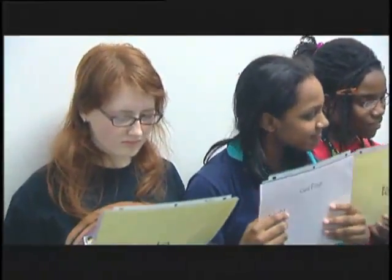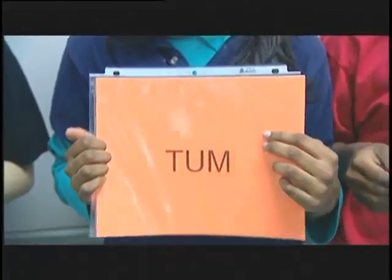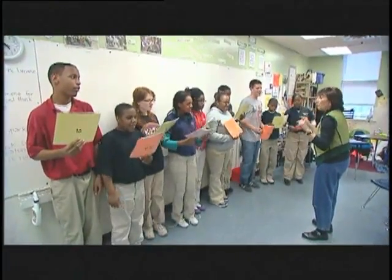And you get them standing up in a line, and you hand them out a card. One card says ta, one card says tum. And you simply get them to say the sound. Your sound is stamp your foot when you say it, okay? 1, 2, 3, go. Iambic pentameter is the very simple thing with a very big, scary, intimidating name.